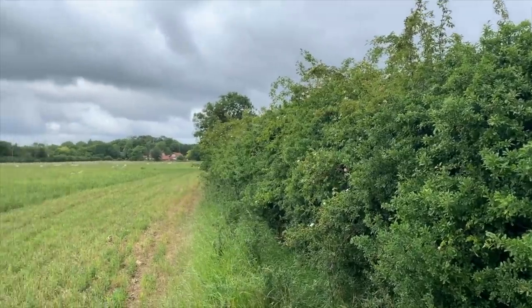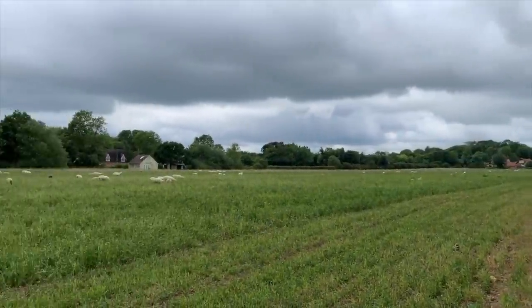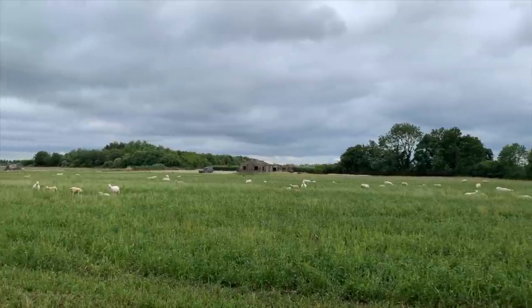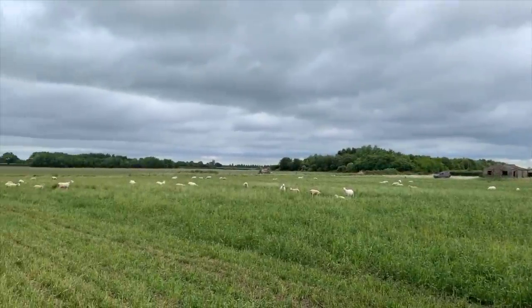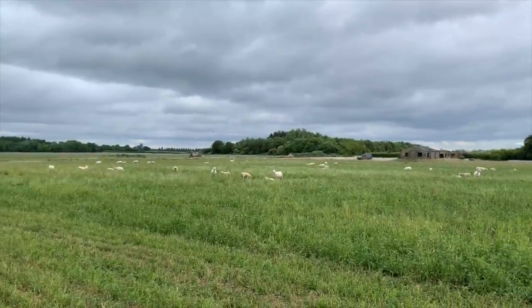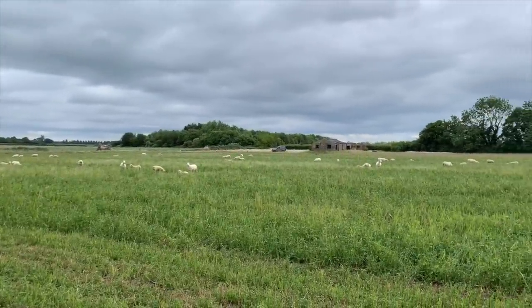So the wind's getting up a little bit, so I've just come behind this hedge. But what I really wanted to do was to take you around the sheep and tell you a little bit about why we brought them back into the farm in 2014 and why we chose the breed we have.